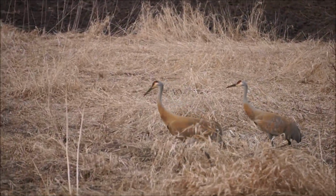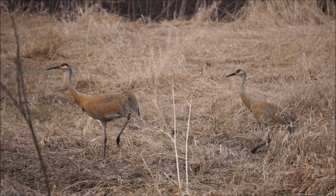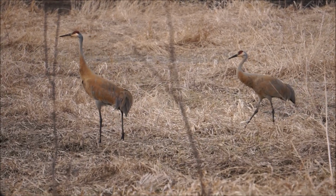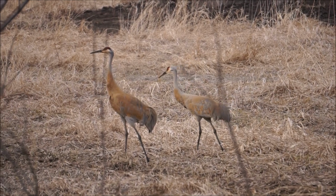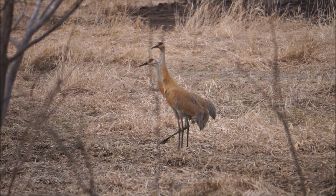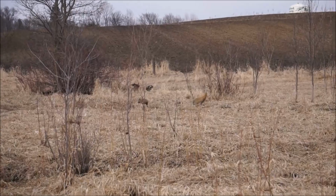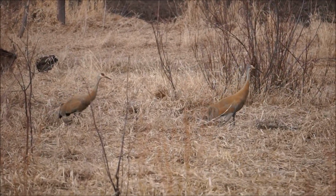So camouflage for them works pretty well, which surprised me, because if you look at these birds up close, they have a bright red forehead, they've got really long, skinny, dark legs, and their bodies are basically covered in gray and rusty brown feathers. So it doesn't look like they'd blend in very well with anything, but it seems like they can blend in pretty well with everything. So I continued to follow them around a little bit longer, and they had been pretty patient with me up until this point.